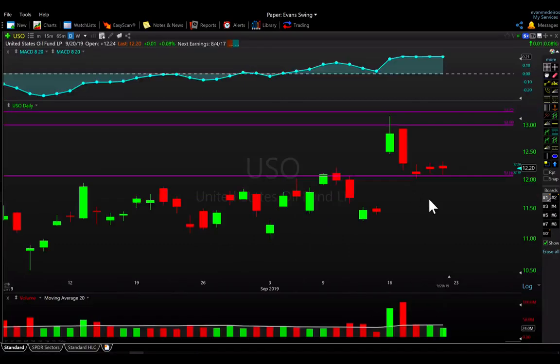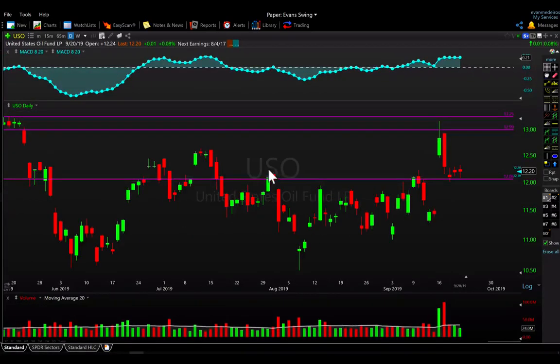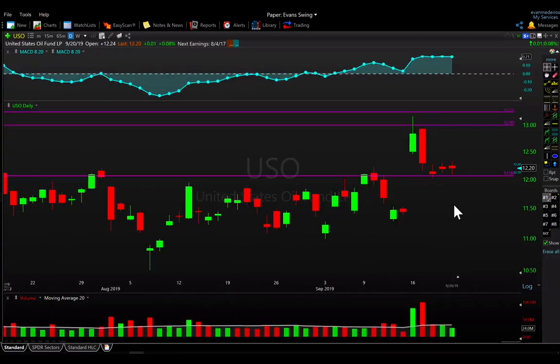But if we do start to lose 12, if we come back and fill this gap and break abruptly below this $12 area, then all bets are off as we lose this prior resistance level again. So oil is pretty much in play there, lots of volume coming in, headline driven at this point, but we'll see how it follows up this type of action.